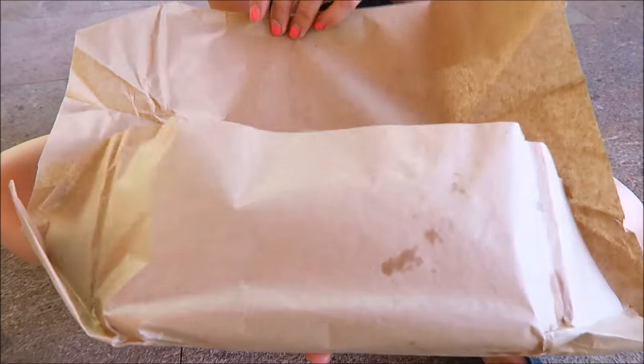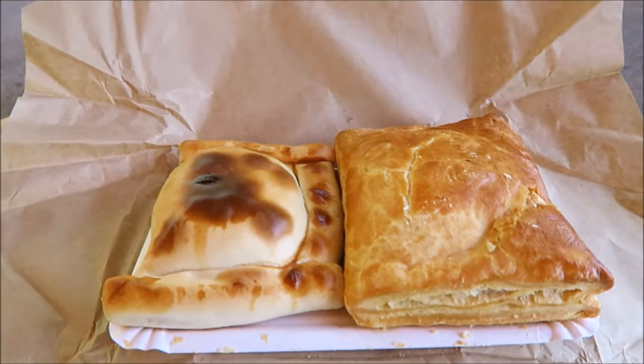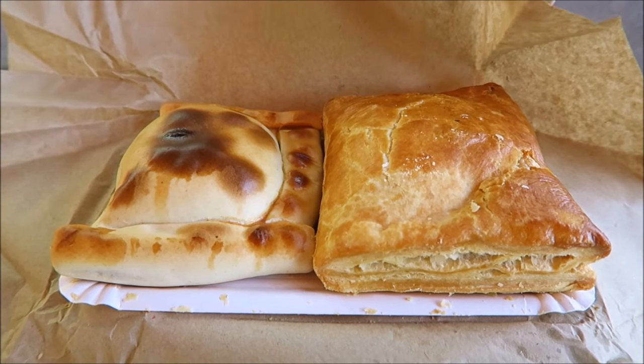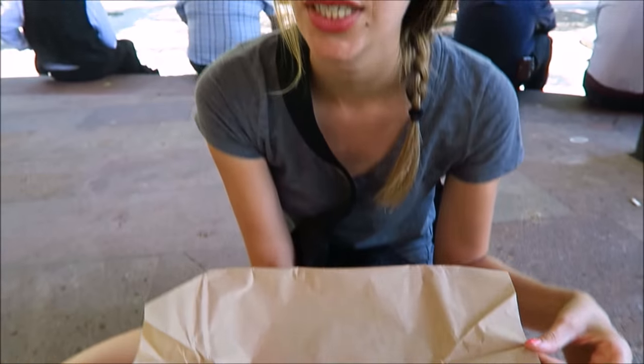What's kind of unique about that place is that that's all they do. They only have these two varieties. You get your pino beef or your cheese. So it's a very small selection, but I think that means they really know how to make a good empanada.